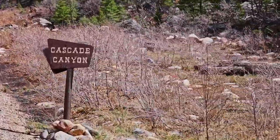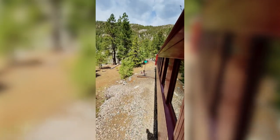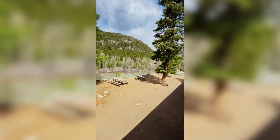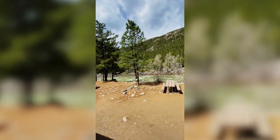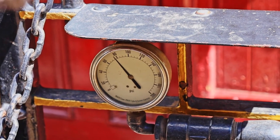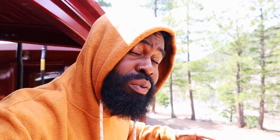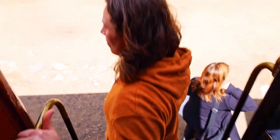I did appreciate the signage and the history that was told by the train attendant. Traveling by train isn't just about getting to a destination. You get to learn things you wouldn't be able to by car or plane. It's like you're rolling through history. So we're inside of the canyon. This is where we're going to take about a 45-minute pit stop so you can get out and walk around, chill, and then we're going to hop back on the train and go back to Durango.